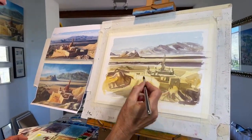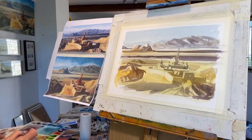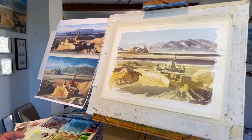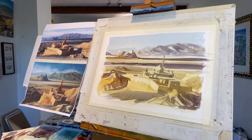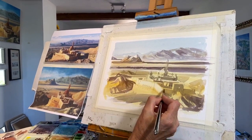Okay, I'm just going to, what have we got? Let's try and pull this away from the background. So I'm going to just try a little bit of burnt sienna and yellow ochre. Let's have a look. Let's just make that a little bit stronger.